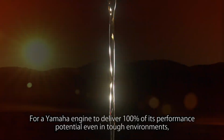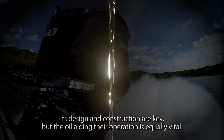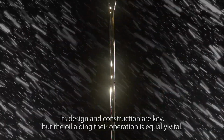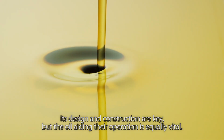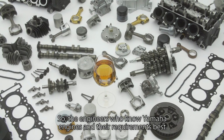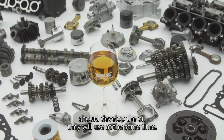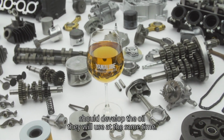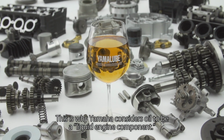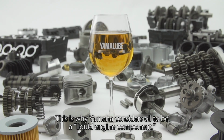For a Yamaha engine to deliver 100% of its performance potential even in tough environments, its design and construction are key, but the oil aiding their operation is equally vital. So, the engineers who know Yamaha engines and their requirements best should develop the oil they will use at the same time. This is why Yamaha considers oil to be a liquid engine component.